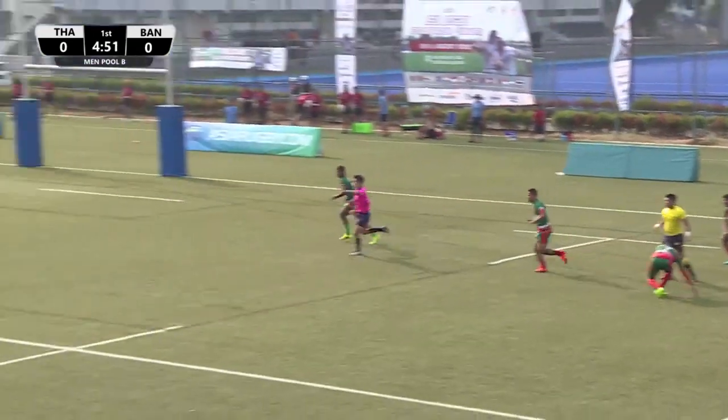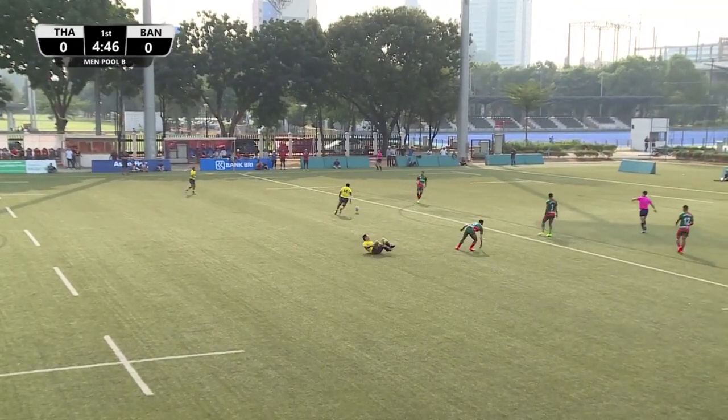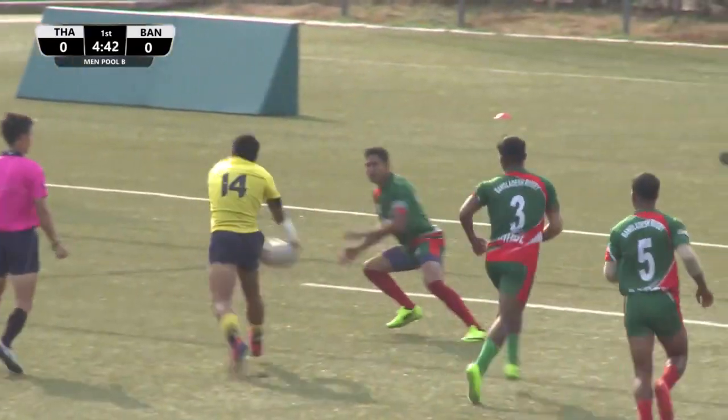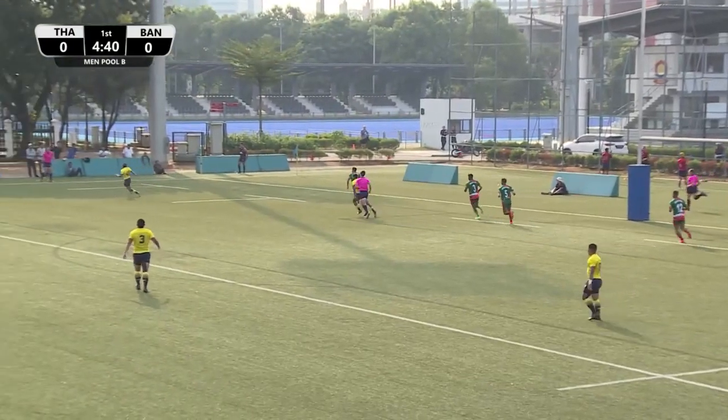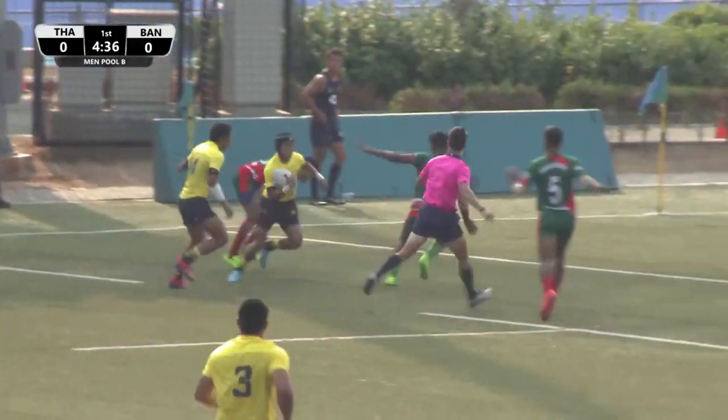Some messy play there from Thailand. But they recover. The ball goes backwards. Offside, Bangladesh. Referee blows it up. Quick play from Thailand. Out wide. Number 15's out there by himself. Cover defense is coming. What can he do?